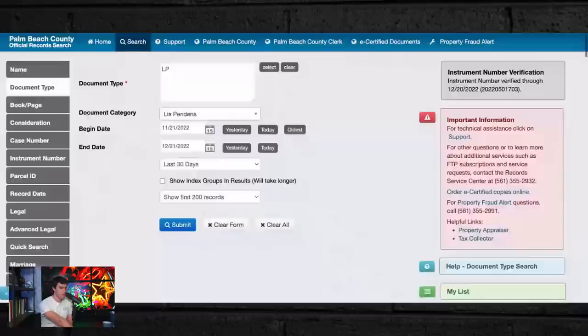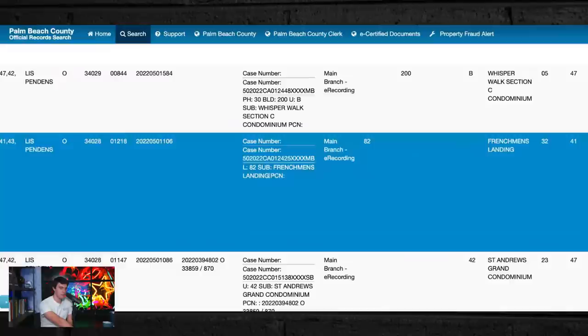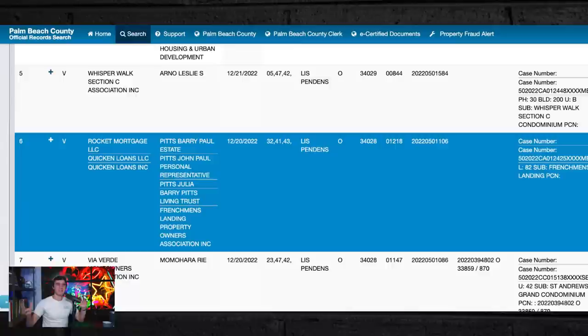Let me show you really quick. This case has a case number, property Frenchman's Landing, L sub 2 Landing, PCN. This is a piece of real estate where it looks like John Paul, Barry Paul Estate, passed away. Oh, snap. This is a probate and a pre-foreclosure at the same time. What? Guys, I impress myself sometimes. My genius outwits myself. I didn't know this was a thing. I didn't know I was going to pull this today. That's pretty cool. A probate and a pre-foreclosure because someone passed away and no one paid the loan, the mortgage. Oh, snap. Let's click that.